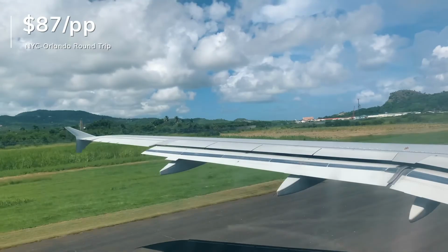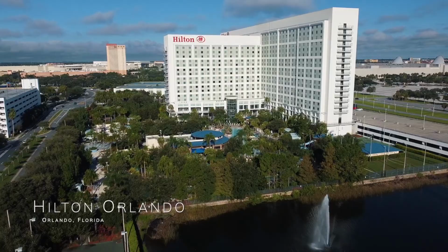Today we've got an extended weekend trip where we'll be in Orlando with the family. We got here for around $87 per person, flying with Frontier Airlines, and it's four of us: myself, my wife, my mother-in-law, and my brother-in-law. And we'll be staying at the really premium Hilton Orlando, which is their biggest Orlando property.